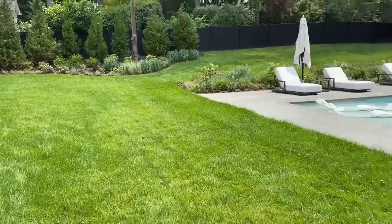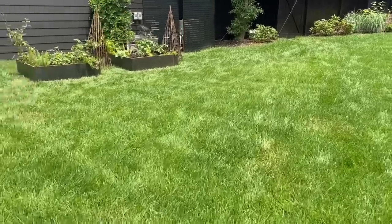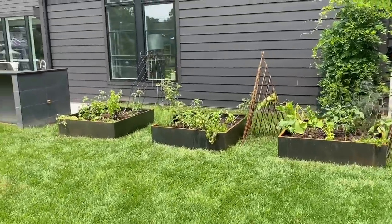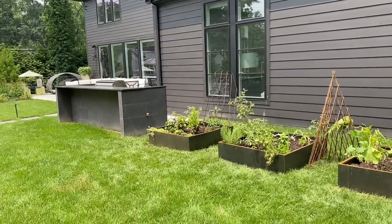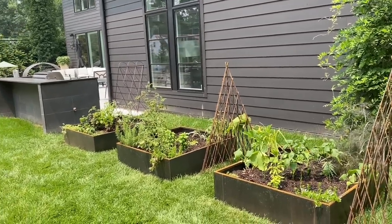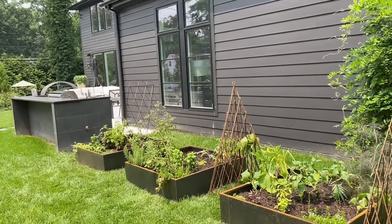All right, so let me show you this spot right here, which I worked on just last week, and it's a vegetable garden. The homeowners requested to have a vegetable garden because they have an outdoor kitchen right there with the grill and the sink and a fridge and everything, and they love to entertain and cook, and vegetable garden had to be in the plans, but it had to be pretty.